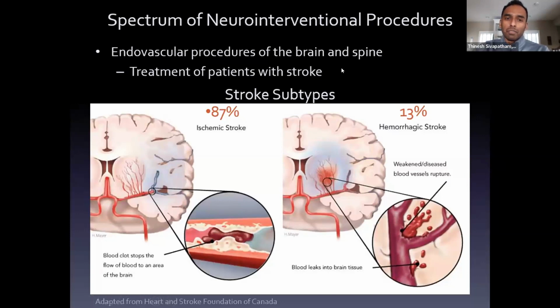And a bulk of what we do has to do with treatment of patients who have stroke. Strokes can be divided into two main categories, what we call ischemic and what we call hemorrhagic. Ischemic is related to blockage of an artery or reduced blood flow to the brain. That accounts for the vast majority of strokes, nearly 90%, 87% or so, related to reduced blood flow from blockage of an artery. The minority, about 13%, are called hemorrhagic stroke, and that's related to bleeding in the brain for a few different causes, which we'll talk about.